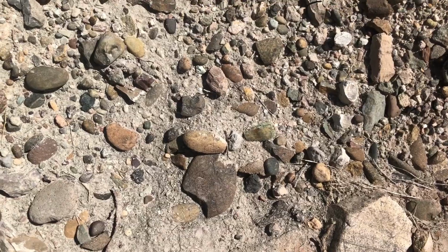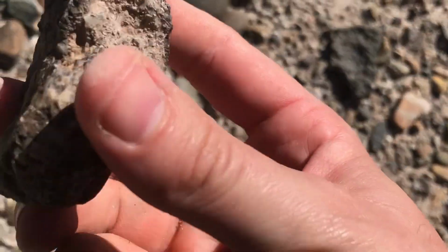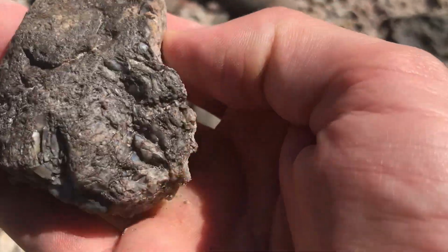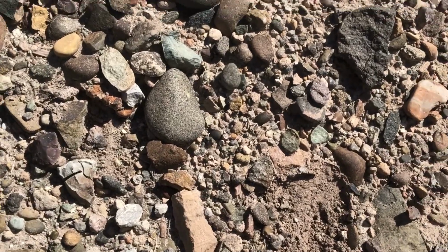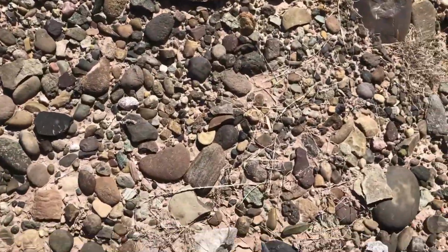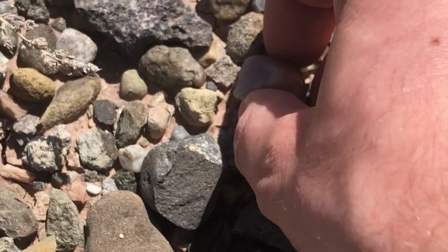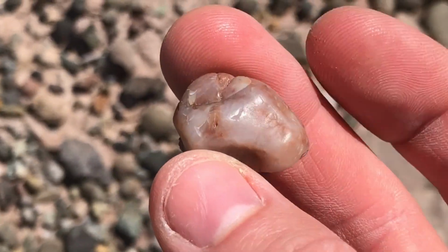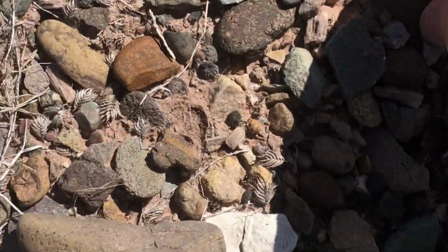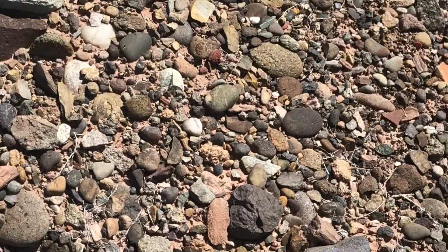There's one I just saw wanting to check out. Where'd it go? This one right here. It looks like there's definitely some agate in there. So, yeah, definitely a good place to check it out. So, here's another nice piece, right? Where'd it go? Look at that. That's beautiful. That's really nice. And that's a keeper. And nice little agate. We'll pocket that.